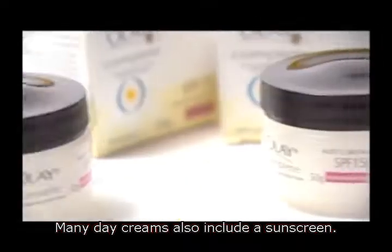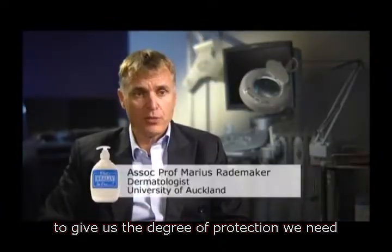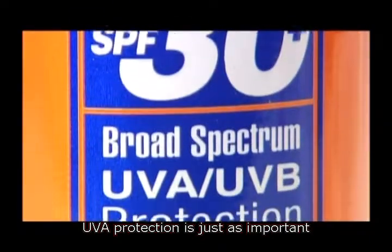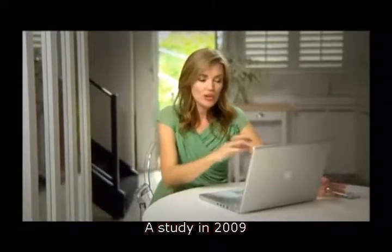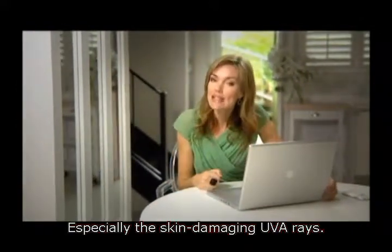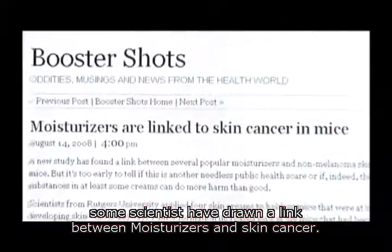Many day creams also include a sunscreen, but how much protection do they actually provide? They don't really contain enough to give us the degree of protection we need if we go to the beach. And that's because it just contains a UVB block, which protects against sunburn. UVA protection is just as important, but often missing from moisturisers. A study in 2009 found that moisturisers with sunscreen provide poor protection against the sun's rays, especially the skin-damaging UVA rays. Even more worryingly, some scientists have drawn a link between moisturisers and skin cancer.